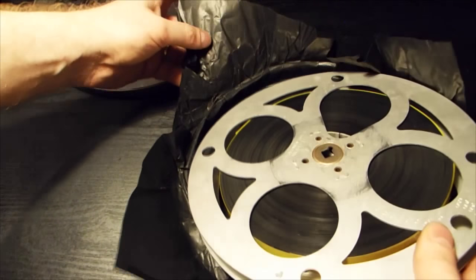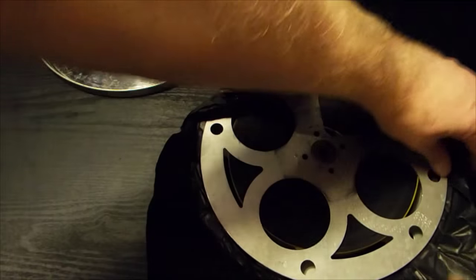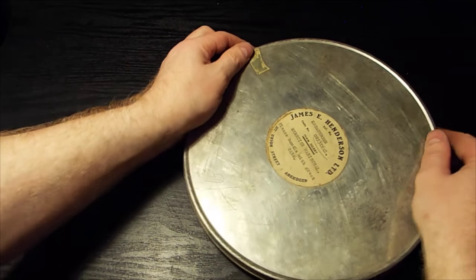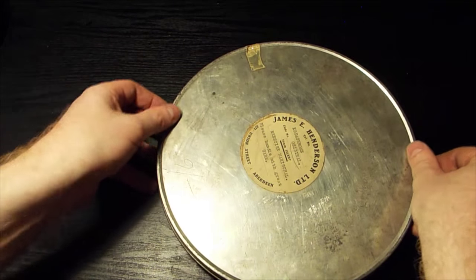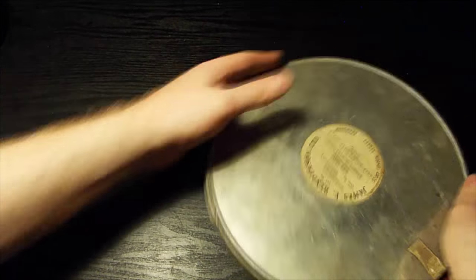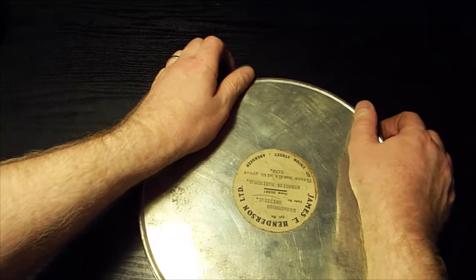Now, if anybody knows what preservation steps I can take to try and slow that down on this, please let me know, and I'll see what I can do. 16mm silent. Right. Yes, I'll see if there's anything I can do to preserve this one. It's pretty stuck. Right, next one.